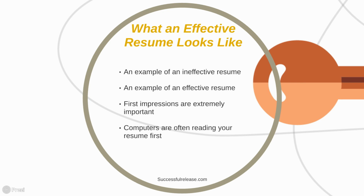Now we are going to take a look at two sample resumes from the same individual. This resume is for a man named John Smith, who was recently released from San Quentin State prison. While in prison, he worked as a dishwasher in the kitchen and completed an associate's degree.